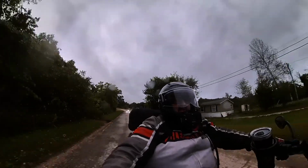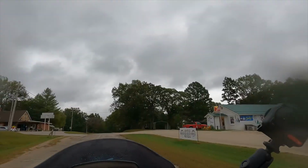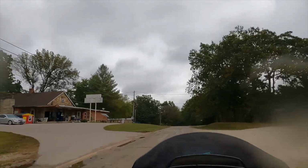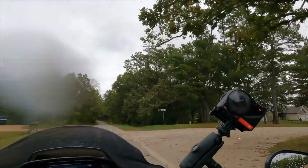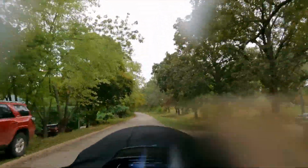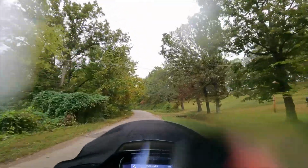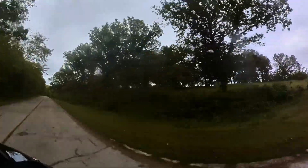Okay guys, this is Old Route 66. There's Judy's place to the right. And it's a little rough. We're only doing it for a few miles. I'll have to do some research and see what alignment of Route 66 this is, what year alignment. It may be the original, it may be a later alignment.